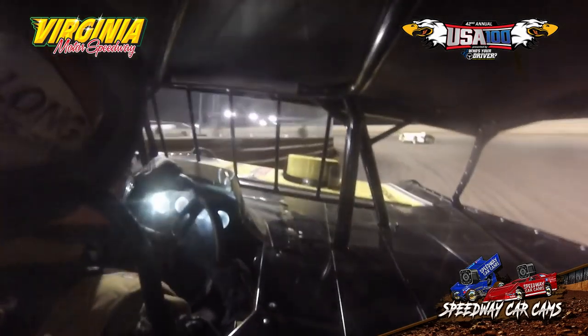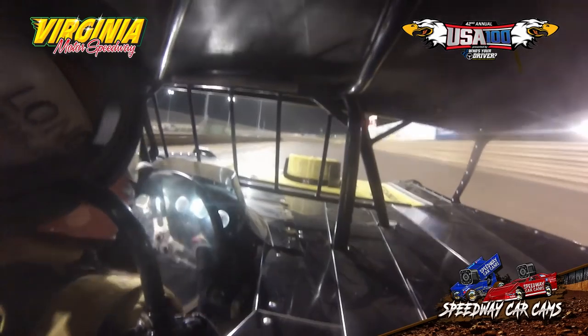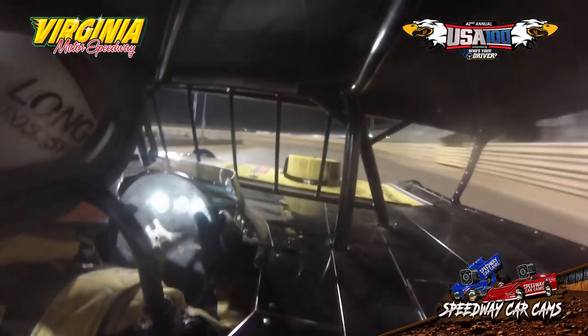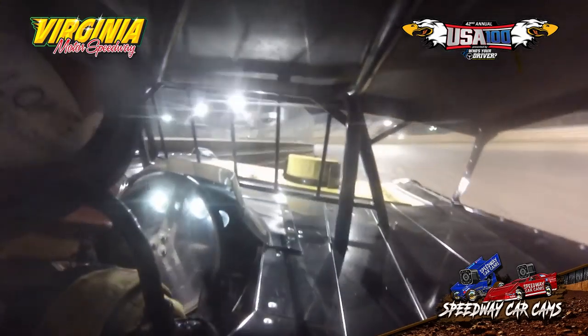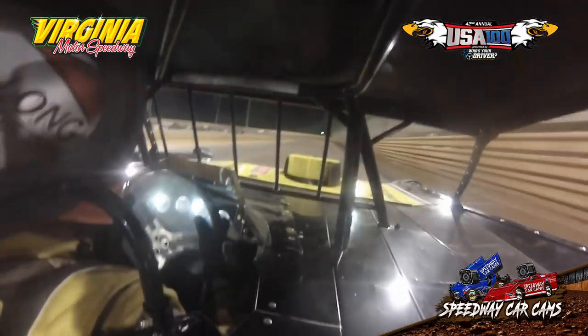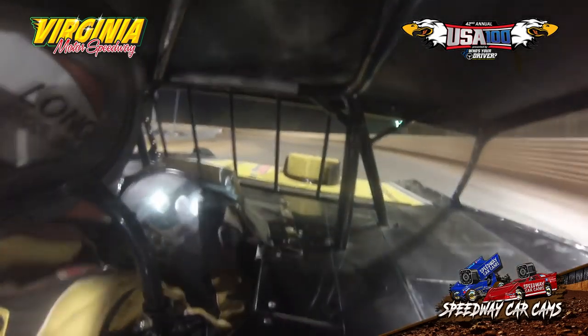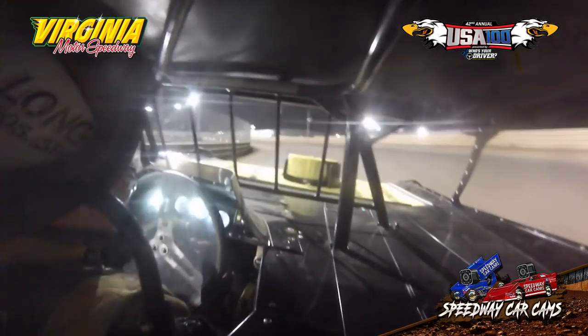Vaughn, the 28 car of Vaughn, looks to have a flat right rear, suspension damage. Whoa! He cuts across the racetrack right in front of Logan Robertson. Everybody okay? Carl Vaughn missed top of turn one. Trouble. Mack Landon in the 01 car. Problems for Mack Landon.